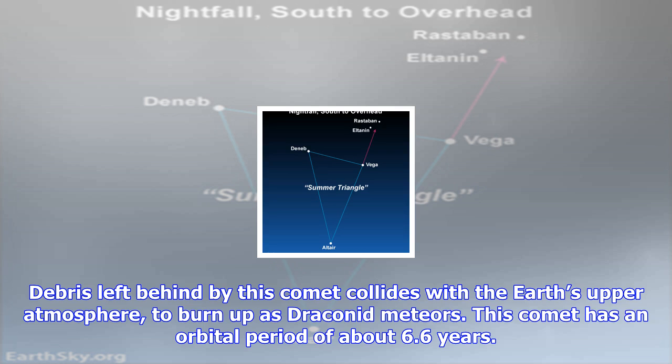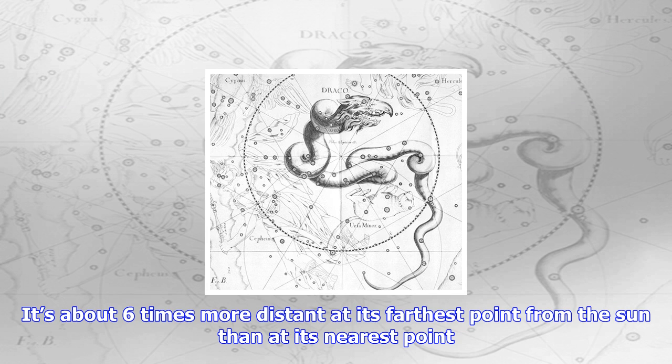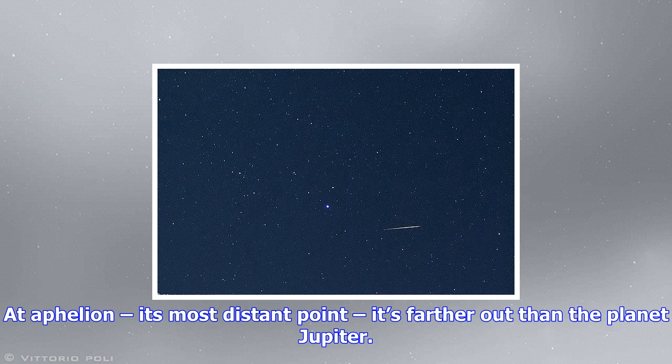This comet has an orbital period of about 6.6 years. It's about 6 times more distant at its farthest point from the Sun than at its nearest point. At aphelion, its most distant point, it's farther out than the planet Jupiter. At perihelion, its closest point to the Sun, it's about the Earth's distance from the Sun.